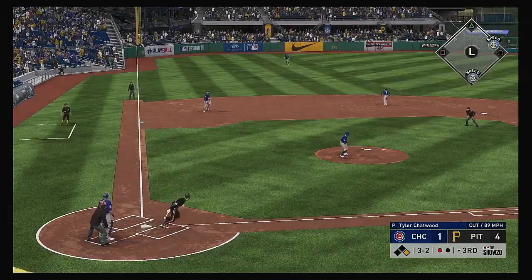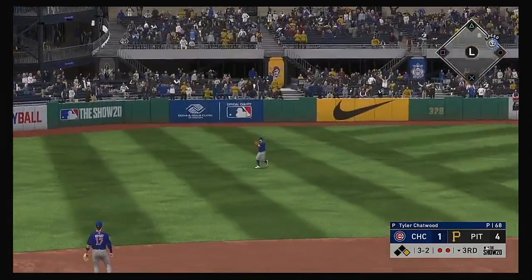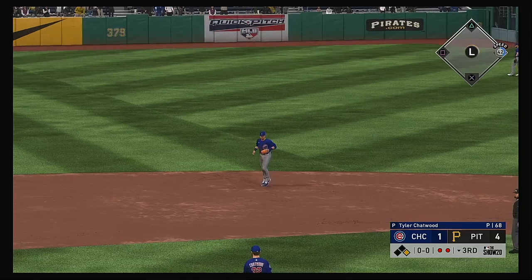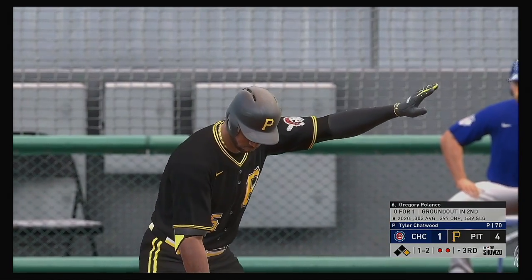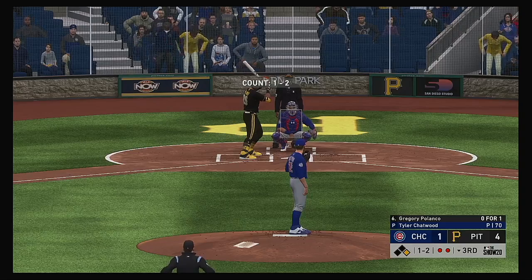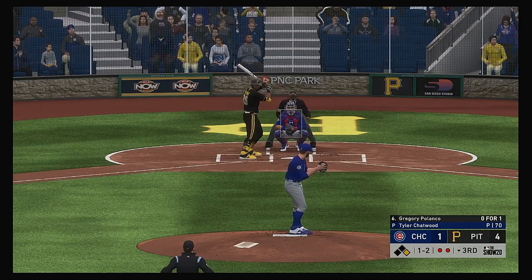Into the box, Colin Moran. Line drive to left, but pretty much right at the left fielder as he takes it in for the second out. Digging in, Gregory Polanco. He's 0 for 1 after grounding out in his only trip to the plate so far.